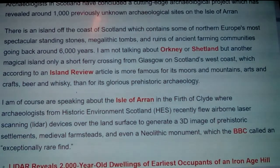I'm of course speaking about the Isle of Arran in the Firth of Clyde, where archaeologists from Historic Environment Scotland, or HES, recently flew airborne laser scanning, or LIDAR, devices over the island's surface to generate a 3D image of prehistoric settlements, medieval farmsteads, and even a Neolithic monument, which the BBC called an exceptional rare find.